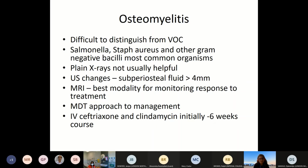Osteomyelitis is often difficult to distinguish from a vaso-occlusive crisis. Salmonella, Staph aureus and other gram-negative bacilli are the most common organisms. A plain X-ray is not usually helpful. On ultrasound, subperiosteal fluid of more than 4 millimeters might point you in the direction of osteomyelitis. An MRI is really the best modality for monitoring response to treatment, and it needs an MDT approach to management. We use IV ceftriaxone and clindamycin as a 6-week course.